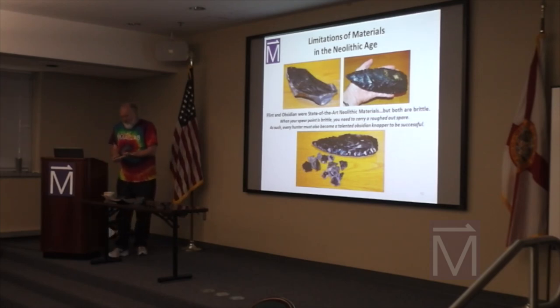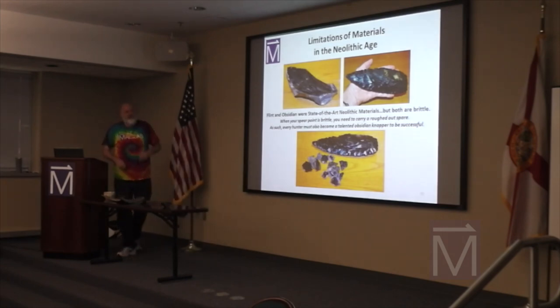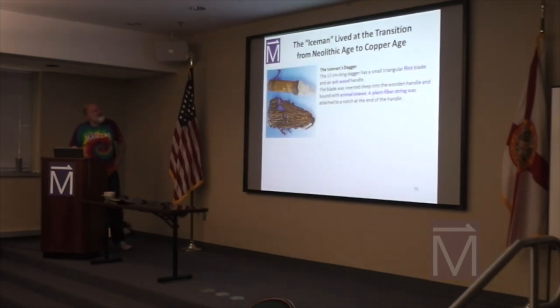I was out hiking in New Mexico and came across roughly 20 pieces of obsidian that were just lying in a circle. And so somebody hundreds of years ago had clearly broken their spear point and needed to sharpen up their spear point in order to continue hunting. So that's an example from some time ago.